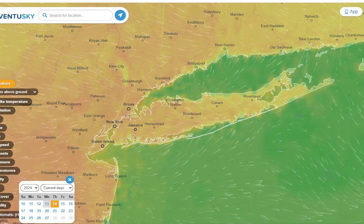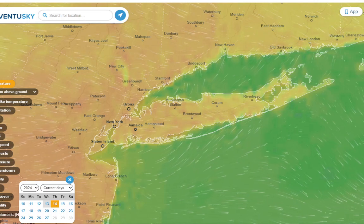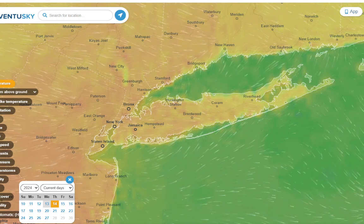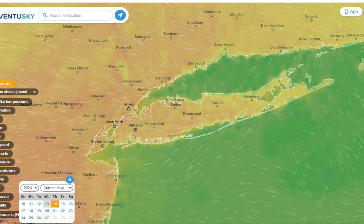So I guess that's going to wrap up this Long Island weather update, and we'll see what tomorrow brings. But I think it's going to be a pretty warm day because as you see that sea breeze, we're not going to have much of it tomorrow. So it's going to be a warm one.